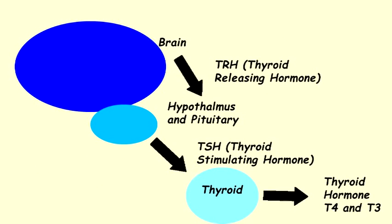Just to quickly review what the labs will be, in the brain we have TRH, thyroid releasing hormone, and that stimulates the hypothalamus and pituitary, which here I just kind of put together for the sake of simplicity. The hypothalamus and pituitary at the base of the brain will make TSH, or thyroid stimulating hormone. And TSH tells the thyroid to make more thyroid hormone. And then on the lab work, you're going to see T4 and T3, and that's the actual thyroid hormone. So all you have to know is that the TSH is how much stimulation the brain is sending to the thyroid, and then the actual thyroid hormone levels will be in the T3 and T4.